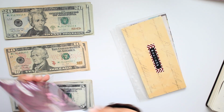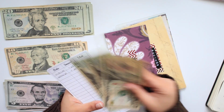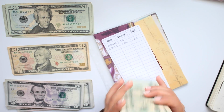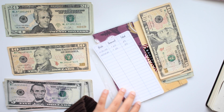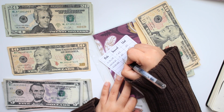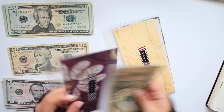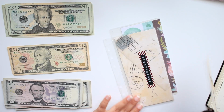Phone has 40, 50, and today I'm adding 30. So 20 and a 10. It should have $80 in it. 20, 40, 60, 70, 80. Perfect. And now this envelope is funded for my renewal, which is so exciting. Okay.